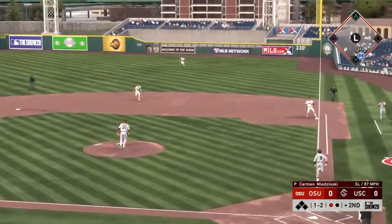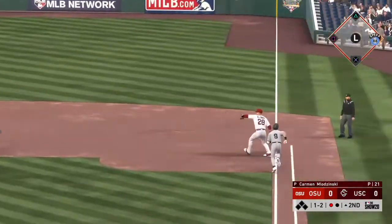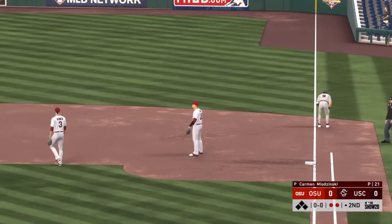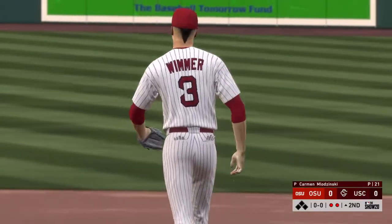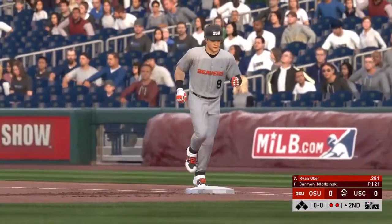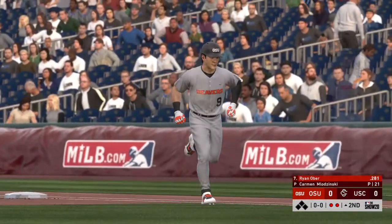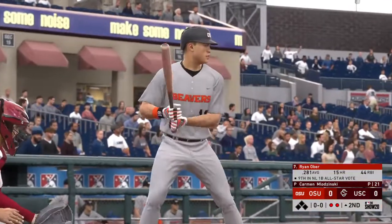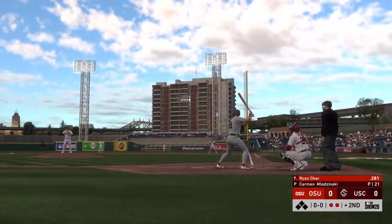Chopped toward the second baseman. Gonna be a tough play. Throw in time at first for out number two. That is set. The third baseman, Ryan Ogle. Digging in now, Ryan Ogle, as he'll get his first opportunity in this one.